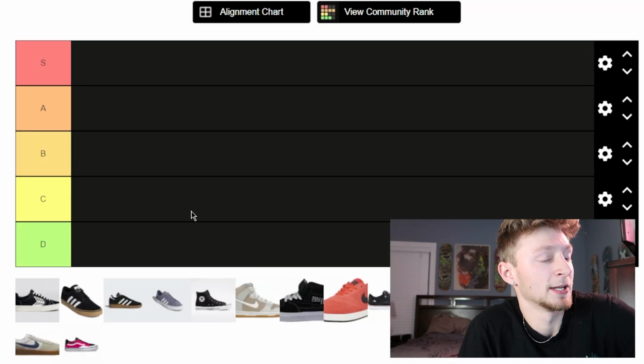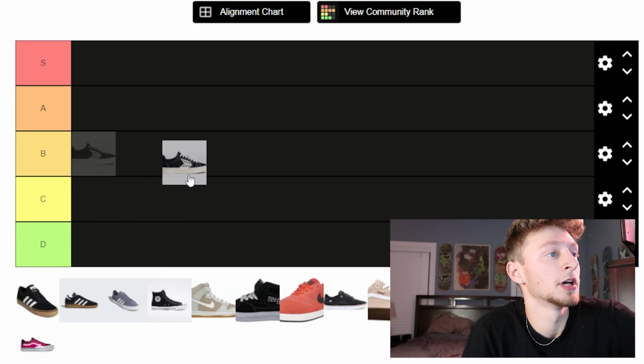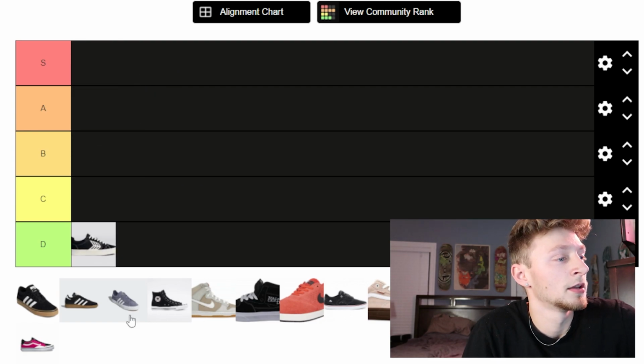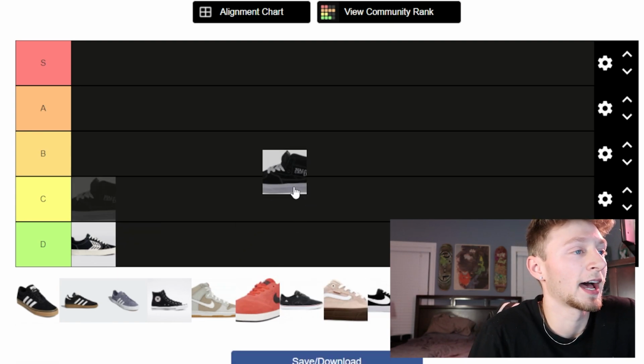Alright, so here we go. Number one. This is gonna be the only shoe I've yet to try. It looks pretty good. Alright, moving on. Okay, for real now. We'll start with a little half cab action.